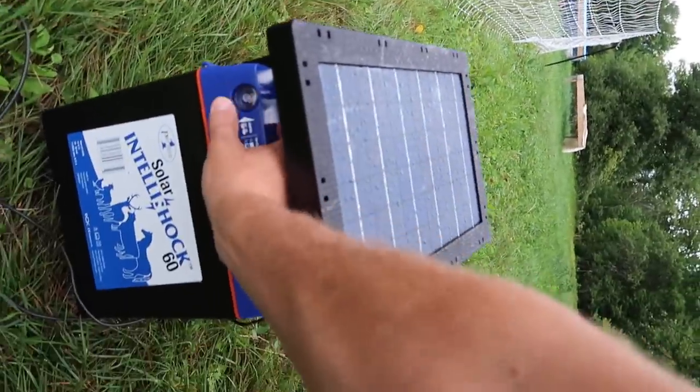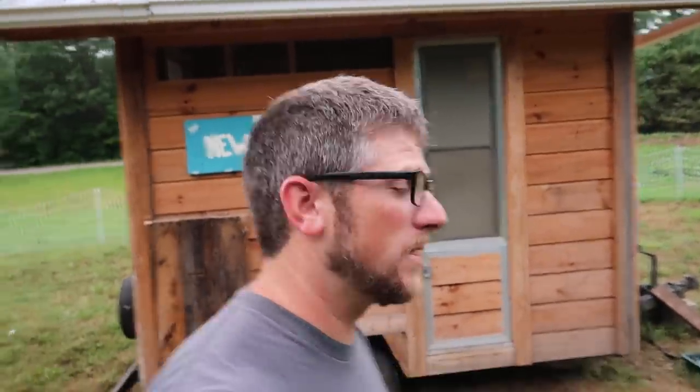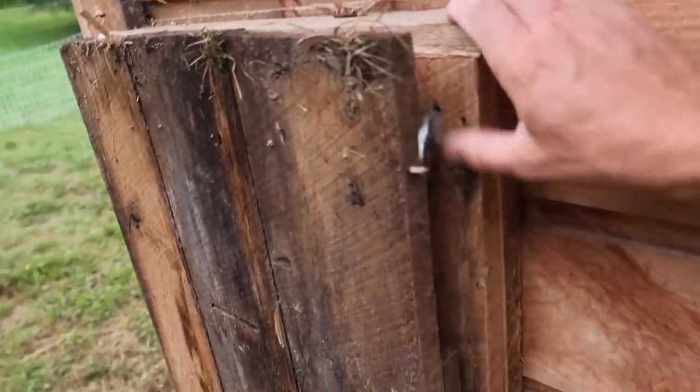I don't see the turkey this morning. Let's shut the fence off and see. He must have went in the coop last night. At least I hope he went into the coop last night. Normally this time of morning, he's out and about.